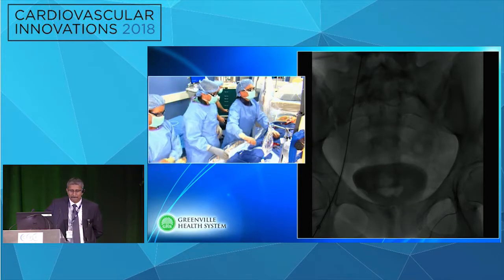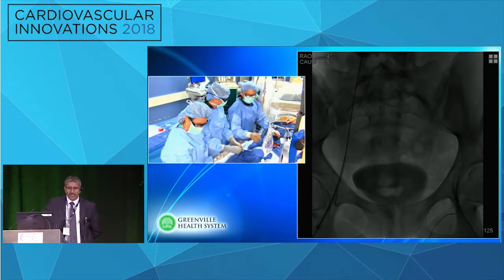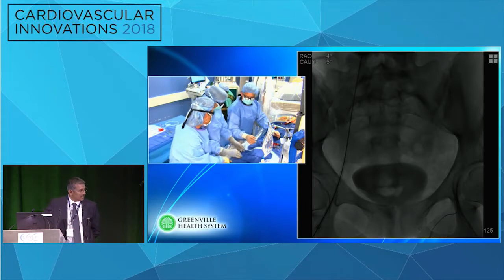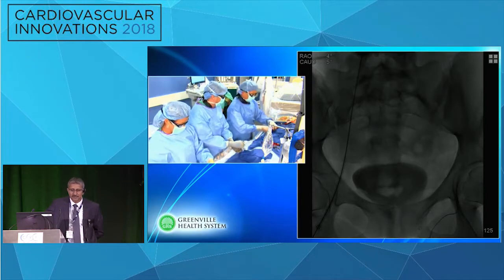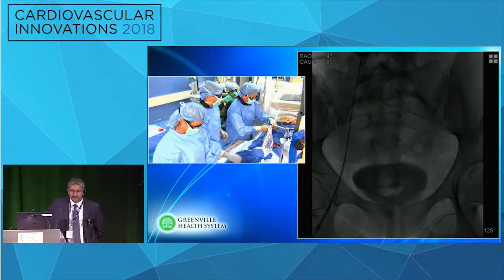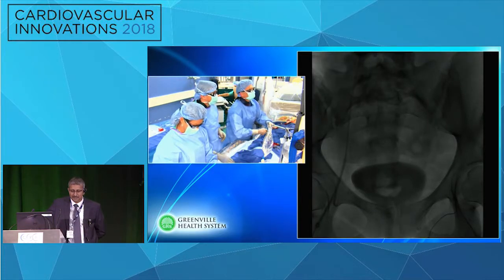Have a straight, stiff glide wire, please. Bruce, Dr. Rosenfield just suggested looking at the previous angio and some sort of calcification, something to guide you where it could be? Yeah, we don't have that here. I just had that on a CD. All right. That just, it's just too easy going through that.